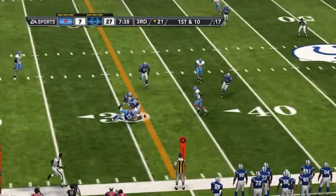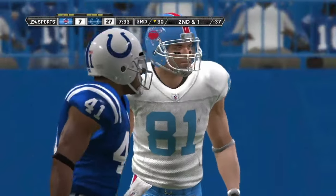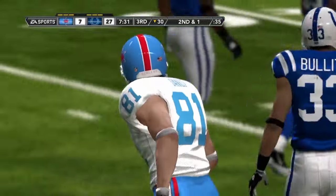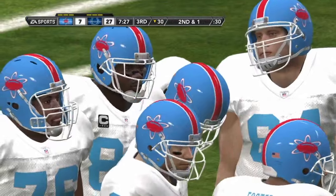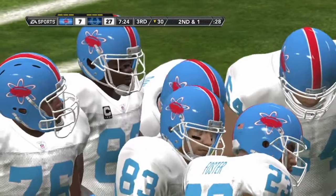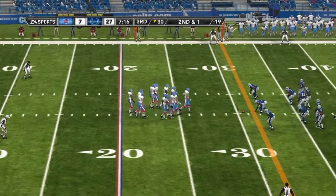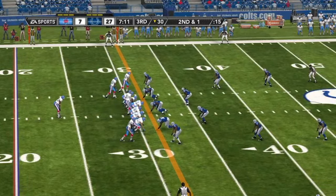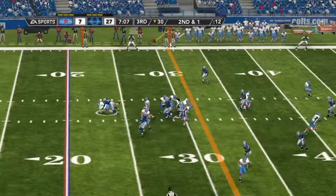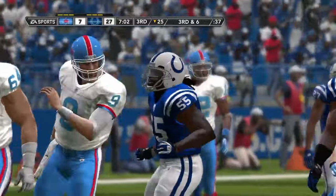Has a man out to his right. He's tackled around the 30-yard line by number 33. When you're facing a blitz, you're forced to make a quick read. He read it right and got good yardage out of it. Only a yard needed to convert here on 2nd down. Look out, heavy pressure on him. Nice job on the line by the Colts.